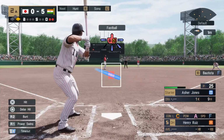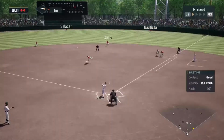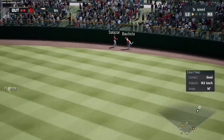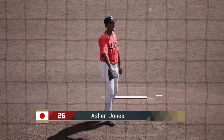Next up, it's a DH for today, Henry Ruiz. Hits this one. Takes a bounce for a base hit. The runner from first rounds second, going for third. Japan are up against the wall.